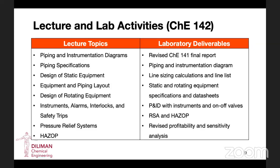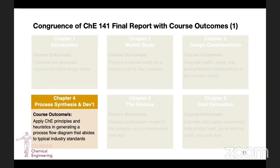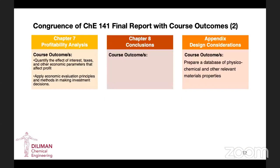So to show congruence between the final student output of the capstone project and the identified course outcomes, we mapped out the parts of the end of term report with the course outcomes. So for example, chapter 4 on process synthesis and development addresses the course outcome on applying ChE principles and heuristics in generating a process flow diagram. Chapter 4 of the CHE 141 feasibility report discusses the processes and decisions made in the synthesis of the process flow sheet. Another example is chapter 7 on the profitability analysis, addressing 2 outcomes on economics.